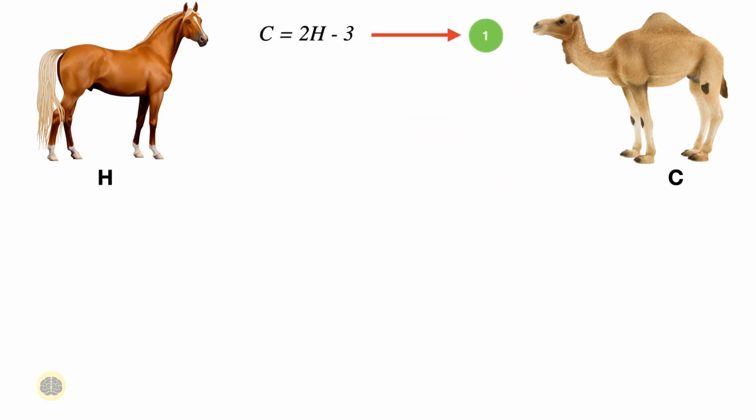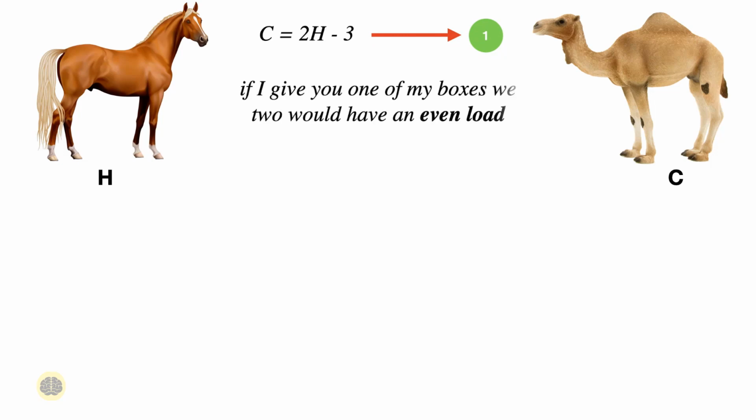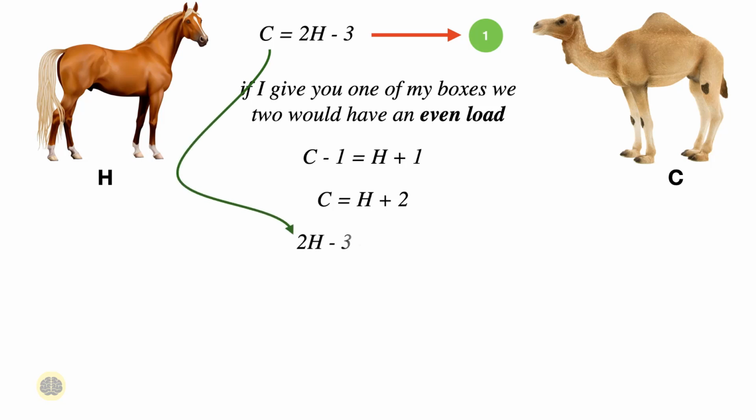Now, the second part of the camel's statement suggests, if I give you one of my boxes, we two would have an even load. This can be represented as C minus 1 equals H plus 1 and C equals H plus 2. We know, as per the first equation, C equals 2H minus 3. Now substitute the value of C here. The equation becomes 2H minus 3 equals H plus 2. After solving, H equals 5.